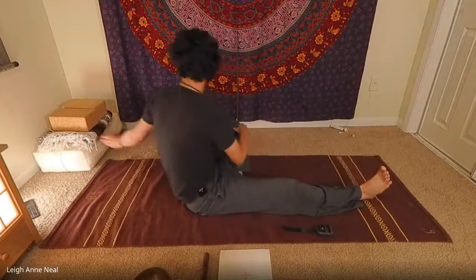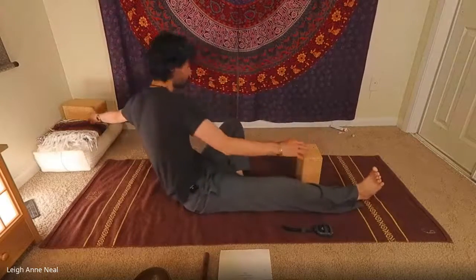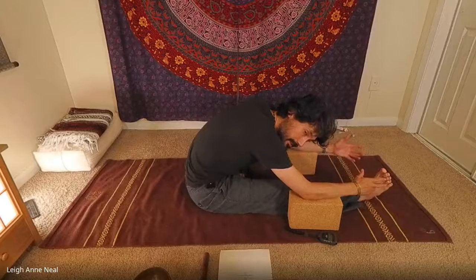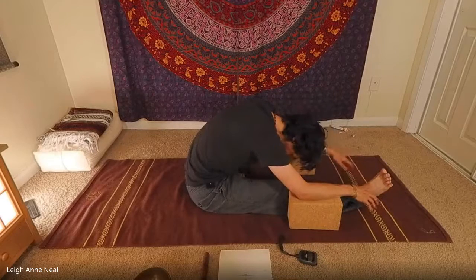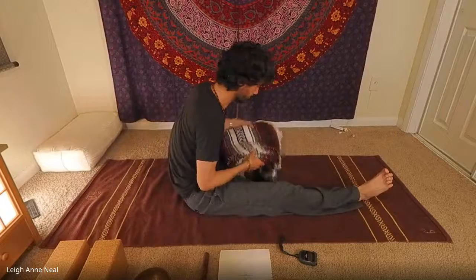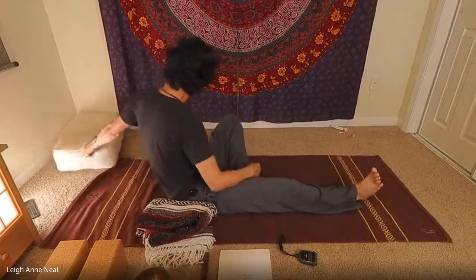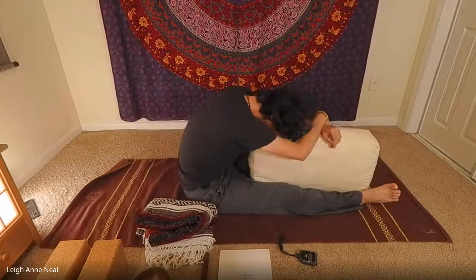Okay, props. You could have a block under your forehead for a little extra support. Under the forearms. Okay, only if necessary, right? If you feel vulnerable, if you feel like this is dangerous for you, you could put a block under this knee, the left knee, support it. You could also sit on a block, which will push you forward a little more aggressively. You could sit on a folded blanket. And you could rest your torso on the bolster. There's several different ways that you can do that.